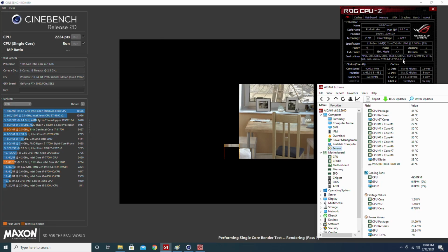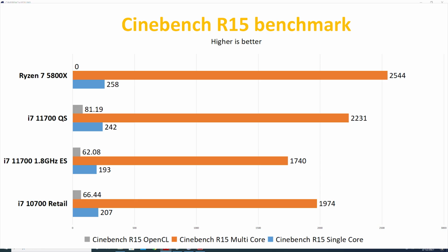And next is Cinebench R15 and R20. For Cinebench R15, we tested single-core, multi-core, as well as OpenGL with the iGPU. The 11700 performs about 17% faster in single-core, which is very close to what Intel claims. But it still lags behind the 5800X in both single and multi-core tests. However, the iGPU brings a very decent increase. It has about a 30% increase in average FPS in OpenGL compared to Comet Lake.